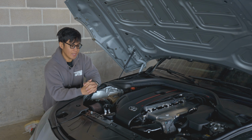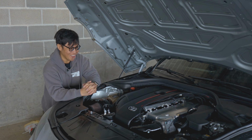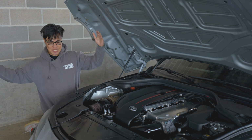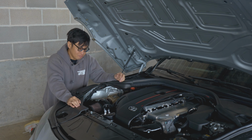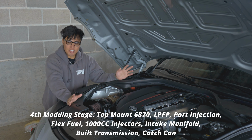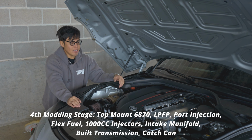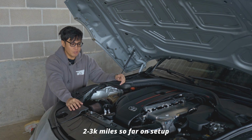So I ran that, and then I moved down here to Dallas, and I met Matt and David, and I saw Brian's car and a bunch of other people, and they had top mounts. And I was like, damn, I got a severe case of FOMO. And so the avalanche, the slippery slope happened, and here I am. At that point, I decided to pull the trigger on a top mount 6870, and then I went ahead and grabbed an aftermarket intake manifold.